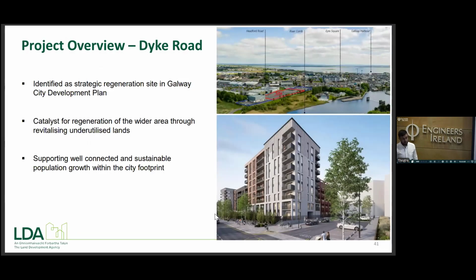Another project we have is Dyke Road, which is in Galway. This has been identified as a strategic regeneration site in Galway City Development Plan. It's a catalyst for regeneration of the wider area, and it's well connected with sustainable population growth within the city footprint. You can see a couple of images on the right-hand side there, just for context.